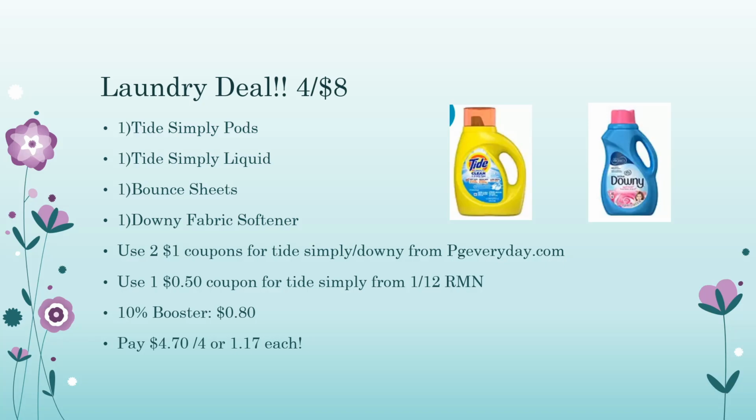For the coupons that we have available, in the 1/12 RetailMeNot, we're supposed to be getting a coupon for the Tide Simply Pods and Liquid. It's going to be a 50-cent coupon. We don't know the limits on it yet, so for right now, I'm just going to put to use one of those. When you go to pgeveryday.com, there is a $1 off coupon for Tide Simply Pods or Downy fabric softeners. So you're going to print 2 of those. The limit is 2 per day.